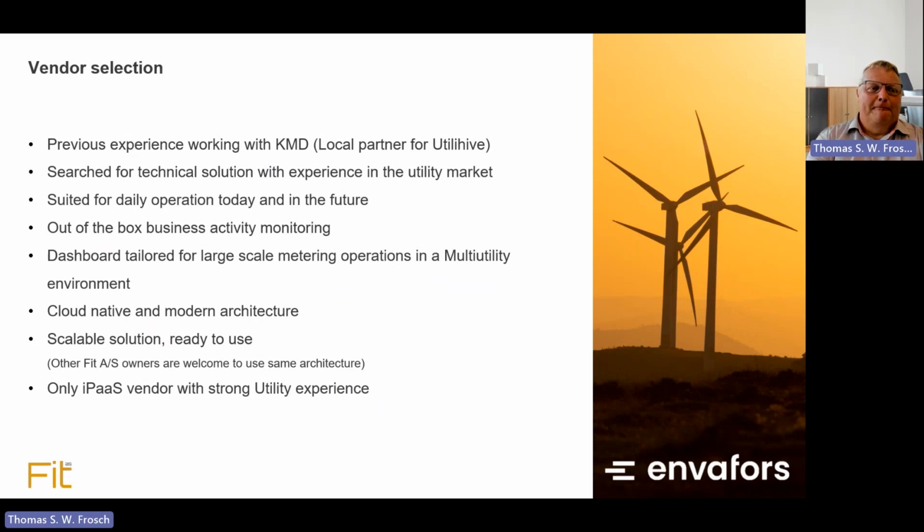We needed this to be suited for daily operation, but we also needed to find someone who would be there tomorrow, and not just a small company. We needed a big player, and we needed it to be for daily operation. We needed it to be for the future.